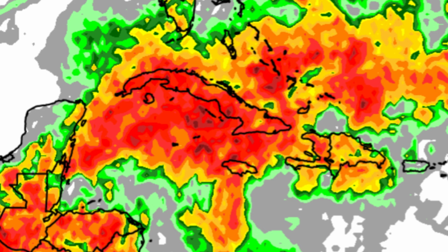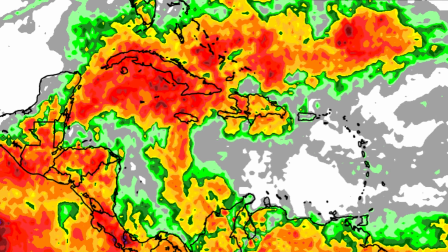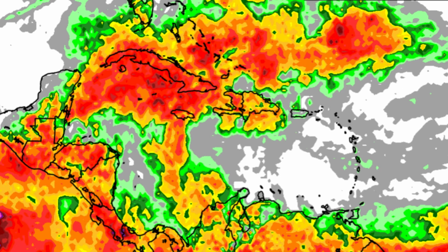So we see that the GFS and Euro are kind of in agreement about where the bulk of rain is expected to be today. For the Northern Islands, parts of Central America and South America. Meanwhile, across Eastern Islands, there may be some showers moving through, but significant rain is not anticipated as we're heading throughout today.